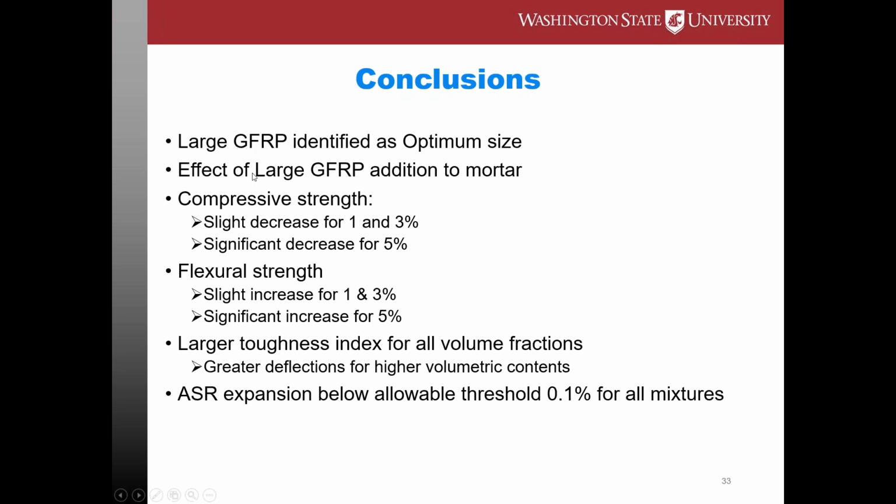Then we used that larger size group in phase 2 of the study, and we focused on different mechanical properties. We saw a slight difference when we included this group at 1 and 3%, but compressive strength significantly dropped when we increased the dosage to 5%. Flexural strength, however, significantly increased for the 5%.